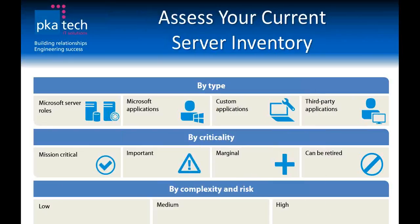So in terms of Windows Server 2003 migration to 2012, PKA's deep consultative approach is a key differentiator in the migration process. At a basic level, it's about the sources, the destinations, assessing the inventory, the logical, obvious first steps. But the assessment is typically done in categories by type, by criticality, and by complexity and risk. So what do these categories mean?